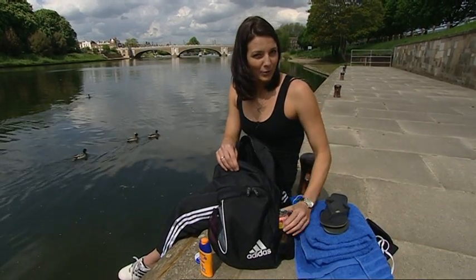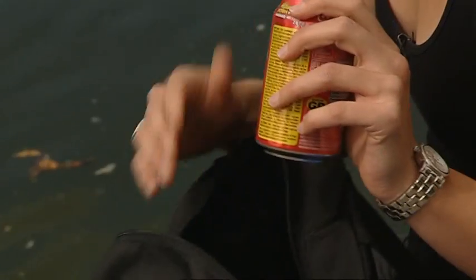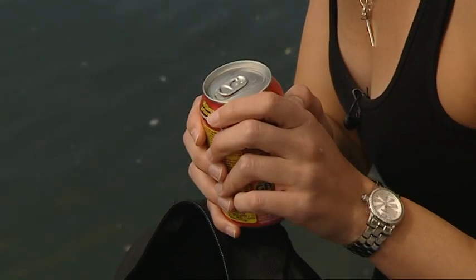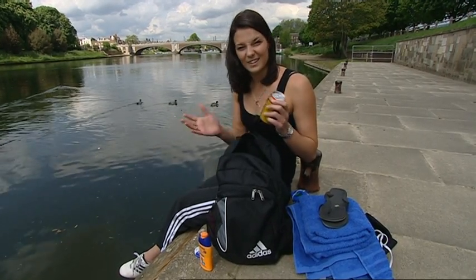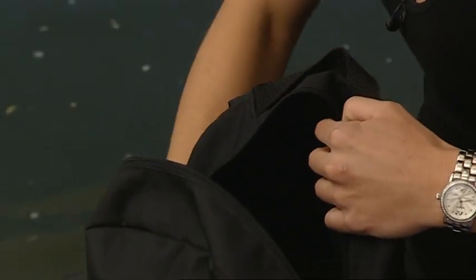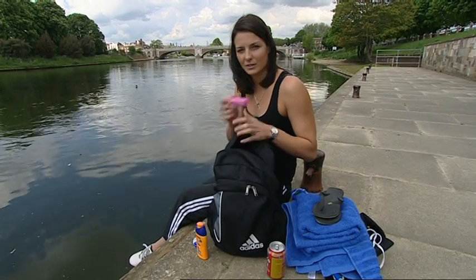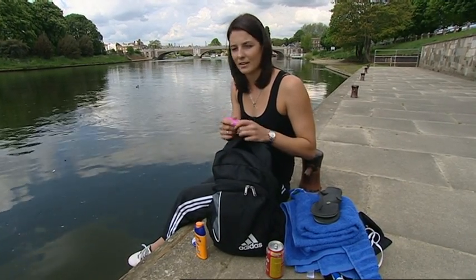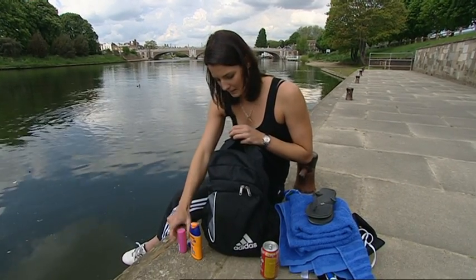Another really important and probably a little bit random thing is to have a can of Coke. Basically, if you drink some Coke after your swim, it will kill anything in your stomach. So if you've accidentally swallowed some water, it shouldn't be a problem at all. Another really important thing is to make sure you have some body wash. So when you get out of the swim, you can just wash yourself off so you get everything that might not be so nice in there off your body.